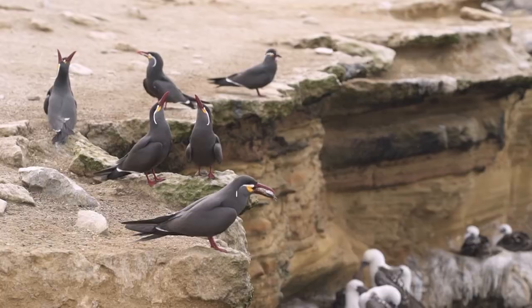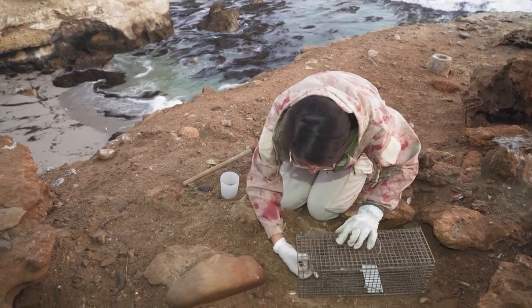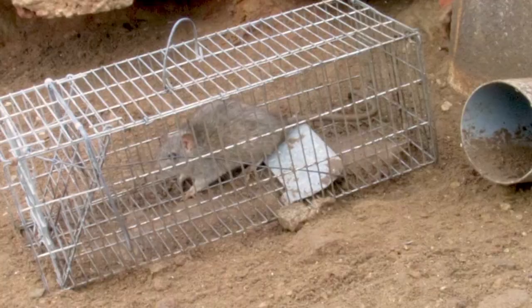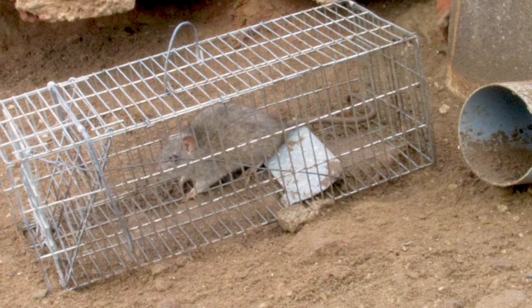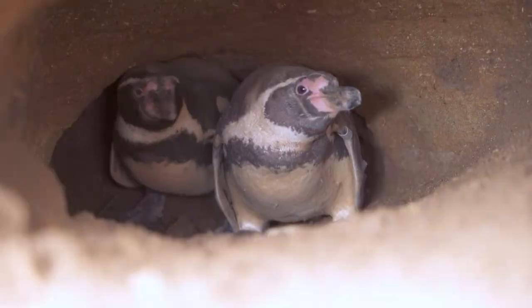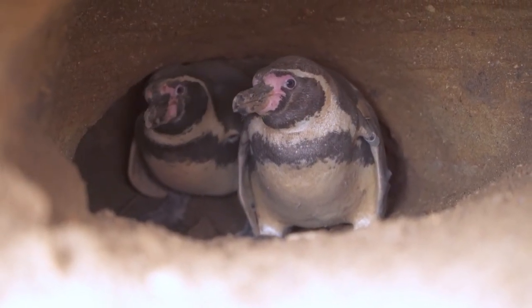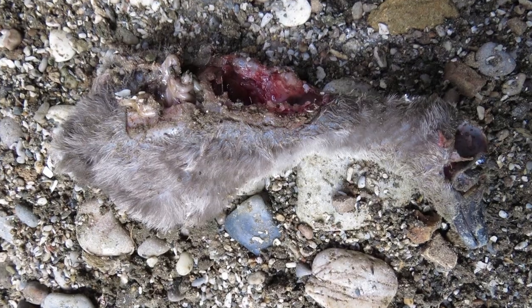I discovered like 40 nests with eggs, and all of them were predated. What I immediately did was set traps. The next morning I trapped a couple of rats. That was really shocking for everybody. If penguins leave their nest, rats will also eat their eggs or attack chicks.